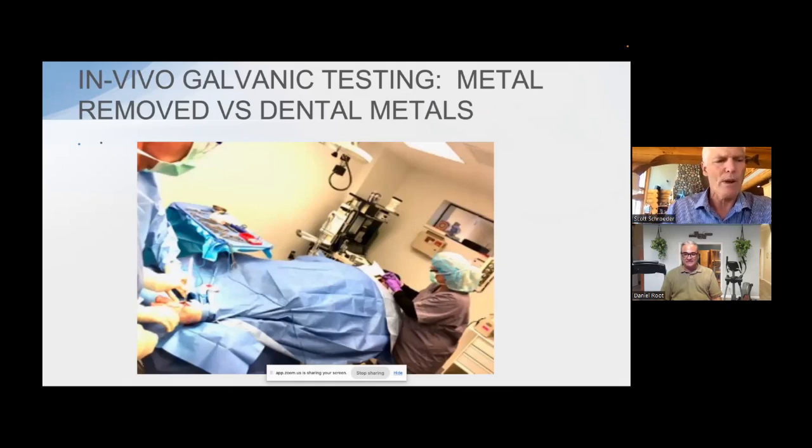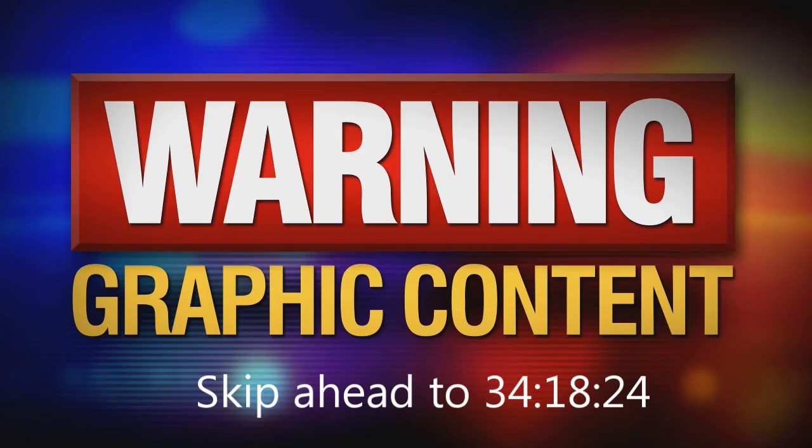So this is where we are going to want to warn people that these are some incisions, and we're going to look at titanium plates and screws and stainless steel screws in the foot and what have you. So there'll be a warning right now. Yep. Okay.